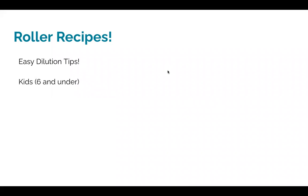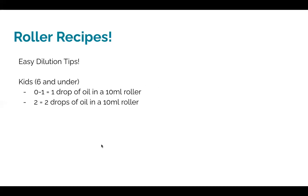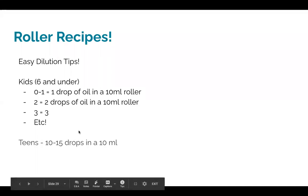So let's talk about kids. I'm just going to say 6 and under. This is the easiest way to do it. If they're 0 to 1 years old, they get 1 drop of oil in a 10 ml roller. If they're 2, they get 2 drops. If they're 3, they get 3 drops. Okay, and so on and so forth. Diluting is not hard and fast. It is just not. Less is always more, but this is hopefully a helpful way for you to remember easily how much to use.